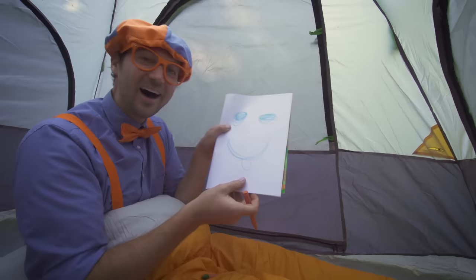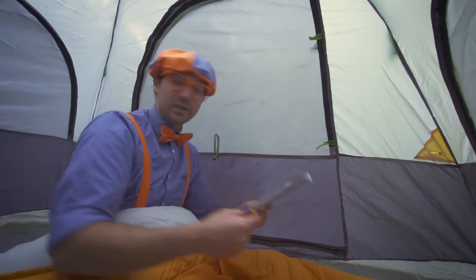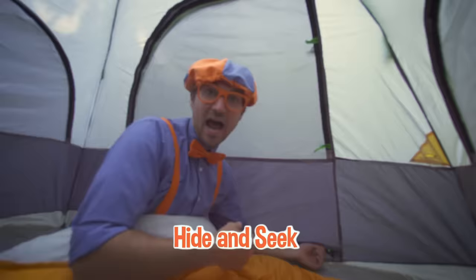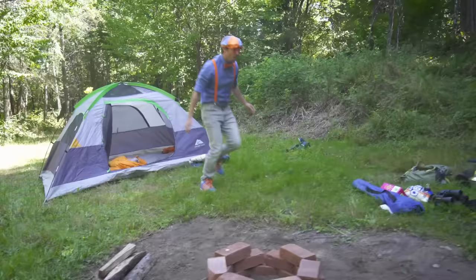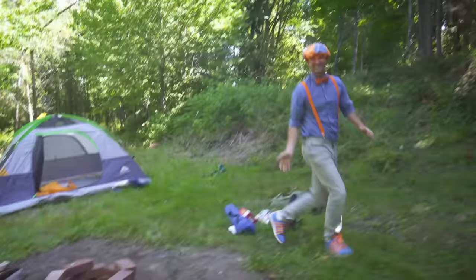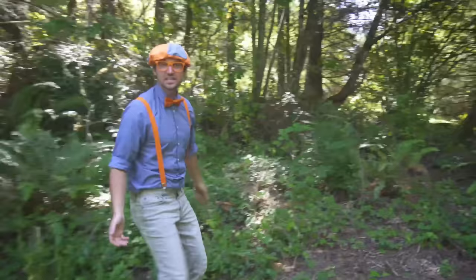Okay, well, what are we doing in here? We're camping. There's so many fun things to do outside. I think we should go outside and play some hide and seek. What do you say? I love playing hide and seek. Okay, to play hide and seek, one of us needs to hide and one of us needs to seek. Okay. I'll hide and you seek, all right?